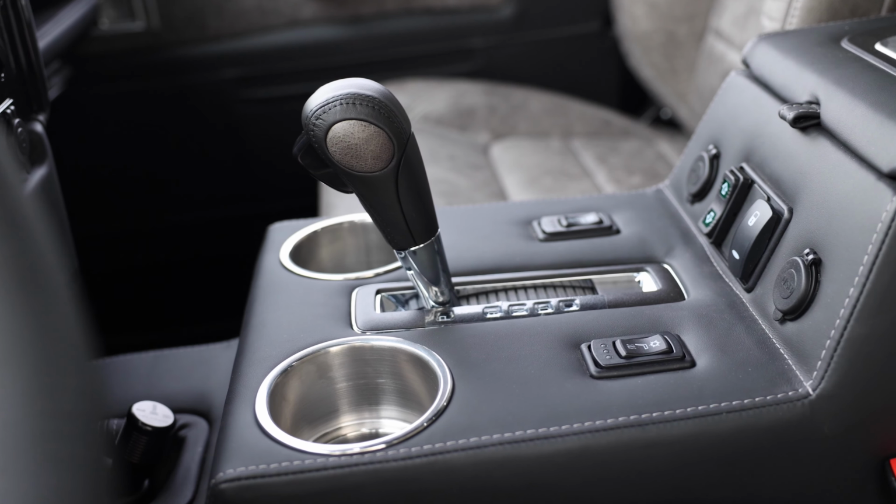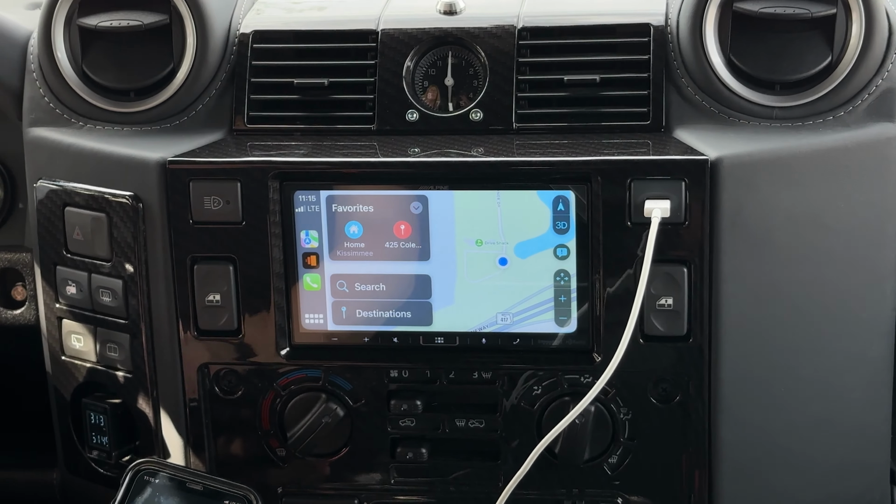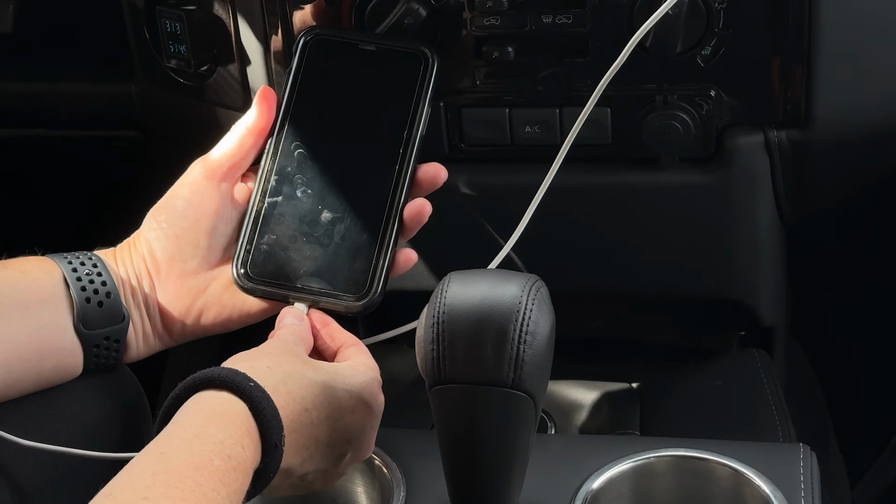Project Steamboat also features an array of modern elements such as JL Audio sound system, Apple CarPlay, wireless charging, rear AC and access to USB ports throughout.